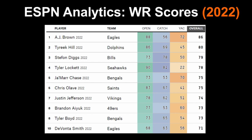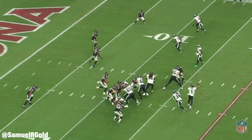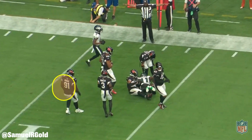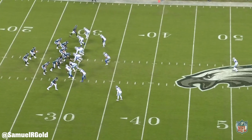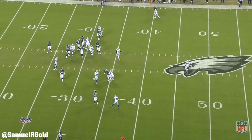In these metrics, AJ Brown is number 1 overall. He's top 3 in open score, he's above average in his catch score, and he's top 5 in yak. I mentioned this before, but his catching ability has always been his Achilles heel, and straight up, it just seems like a lack of concentration on any given play. From watching him, I feel like he tries too hard to make that play in the first place, and he does that before the ball arrives. This is why he drops it.